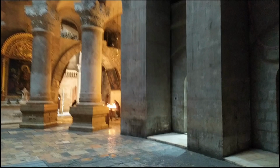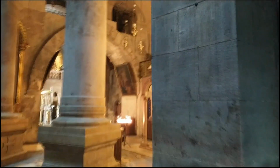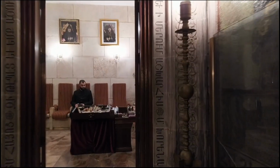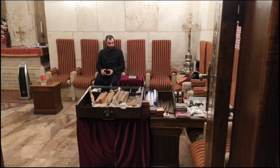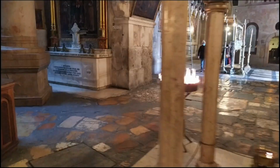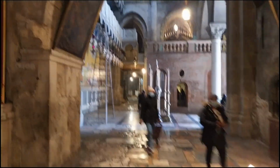So now we're coming to the Armenian chapel, which is here. And like Golgotha, where it's the Greek Orthodox, the Armenians also have the possibility of buying candles, which can be burnt here. You see, we made a round. There's the stone of anointment and the Franciscan stairs.